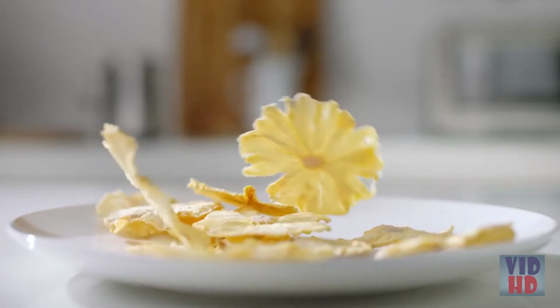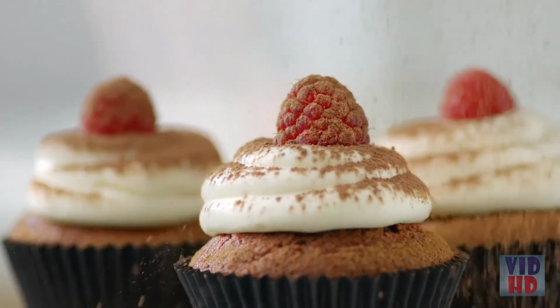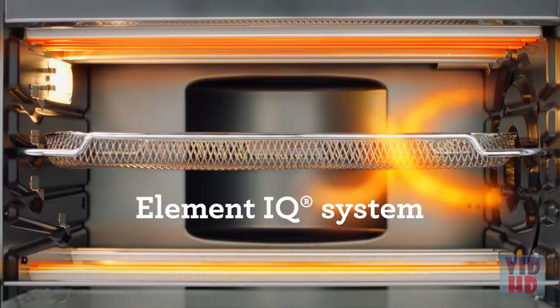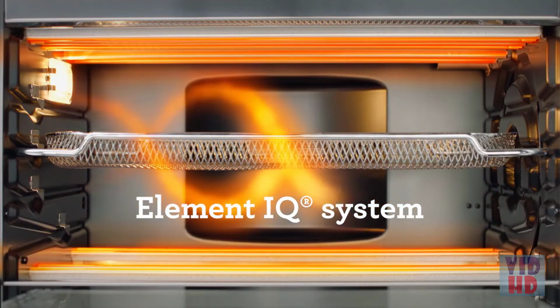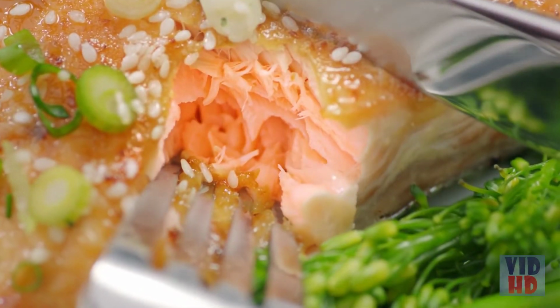I'll even dehydrate or slow cook with ease. Create dish after dish crowds you will please. With Element IQ system, the ideal heating environment is assured. When it comes to home cooking, I do so much more.